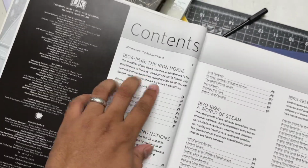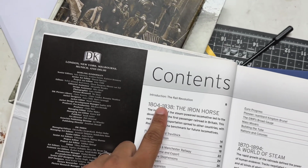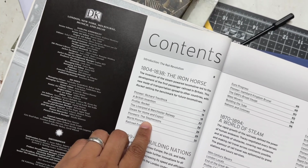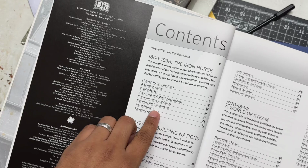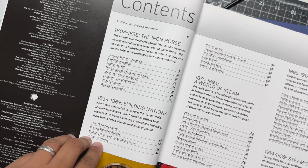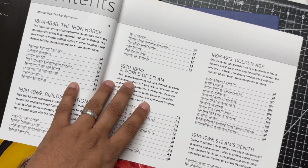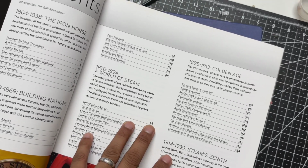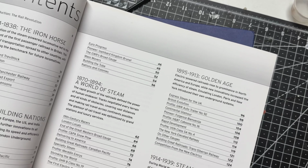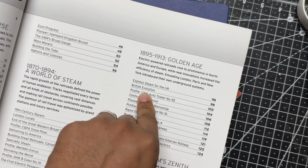So we start off with the early rail revolution, the early 19th century, the Iron Horse, how the first rail ran in the Liverpool-Manchester Railway, Locomotion Number One, and how Britain and the US, how the steam locomotive developed. And then we go to the golden era of British Railways and my favorite, Great Western Railway here.